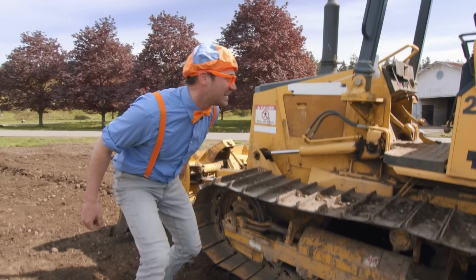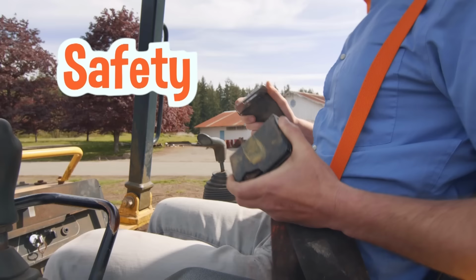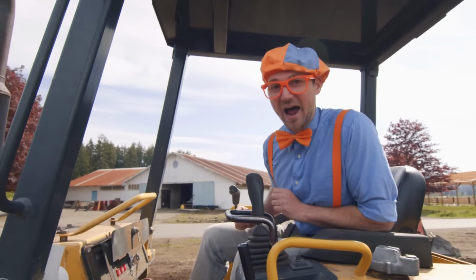Woohoo! Whoa, so comfortable. All right, first things first, safety first. Perfect. Now that I'm nice and safe with my seatbelt, we can operate the bulldozer. Yeah, you operate a bulldozer. You do not drive a bulldozer. Okay, see these hand controls?